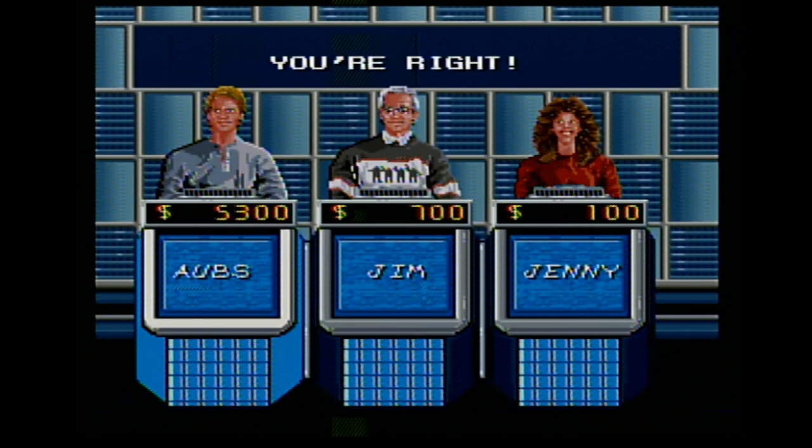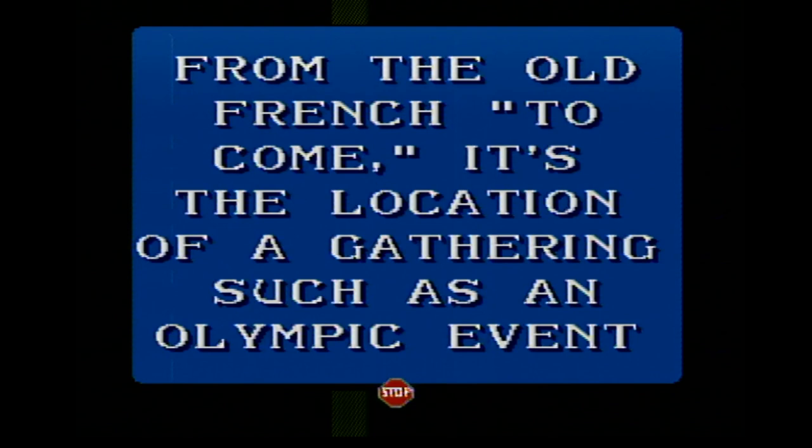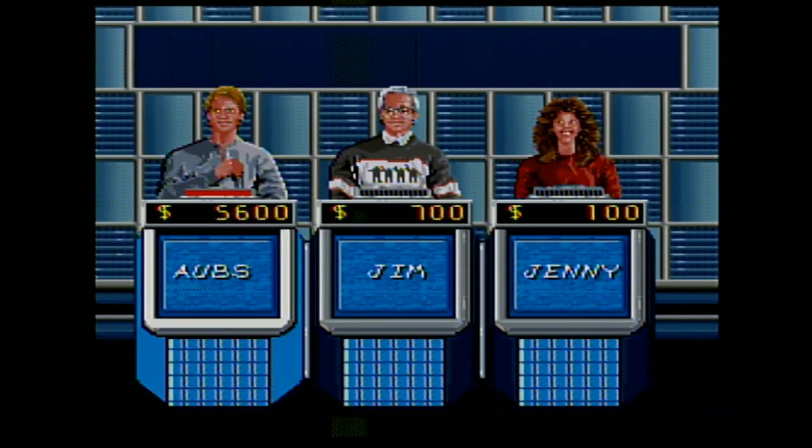Venezuela and Vietnam is correct. Start with V for 4, please. The answer is: from the Old French to come, it's the location of a gathering such as an Olympic event. What is a venue?